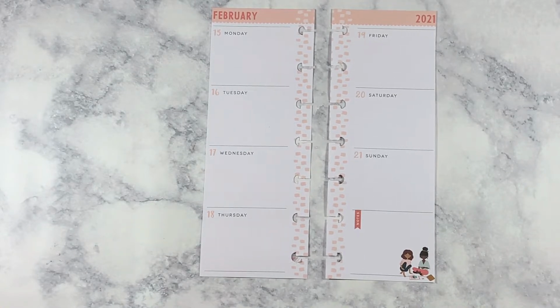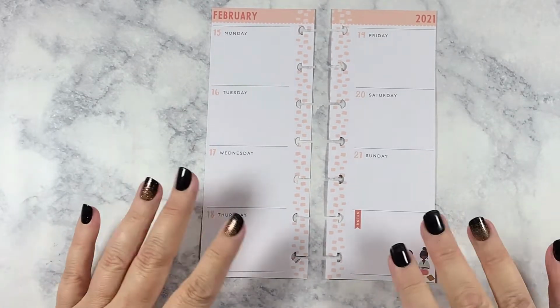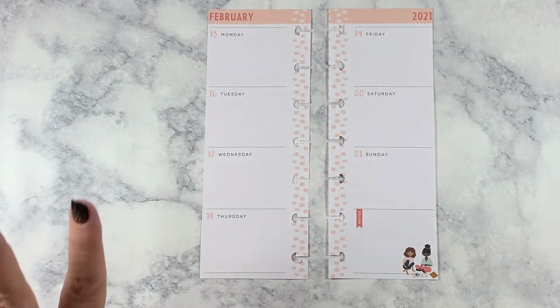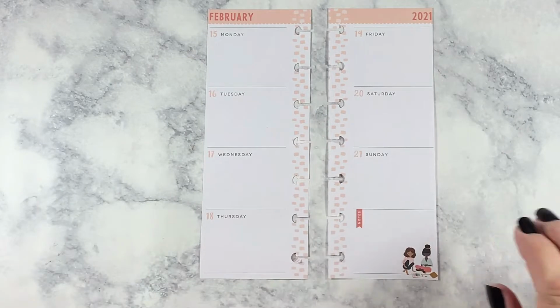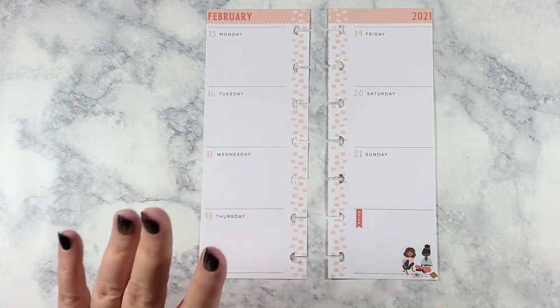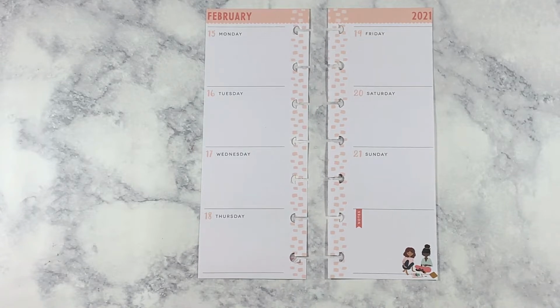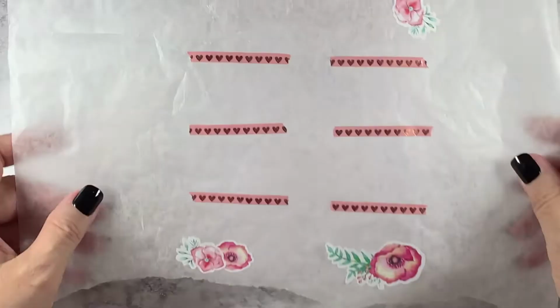Today I have the pre-plan for the week of February the 15th through the 21st. And I sort of got my plans a little bit backwards, but that's okay. You guys know I fly by the seat of my pants. So if you want to see what I've got planned for the 15th through the 21st in my skinny mini weekly layout, stay tuned. Okay guys, today I did a pre-pull.